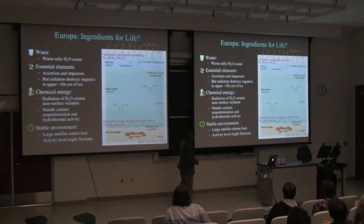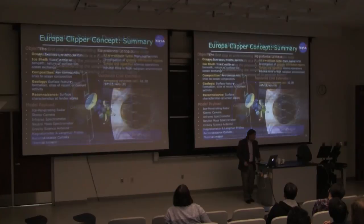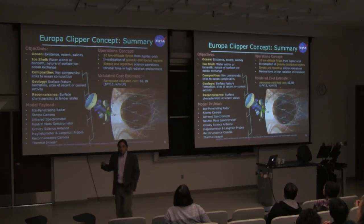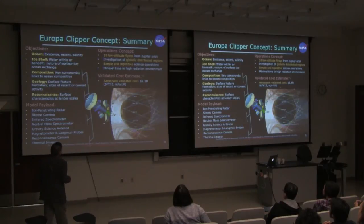As far as stable environment, overall, yes, though that activity level may fluctuate. It would be interesting to think about organisms trying to make it through the waning periods of Europa's activity. And then let me wrap up by putting this slide up, which summarizes where we are in this Europa Clipper mission concept. It would make 45 flybys of Europa.